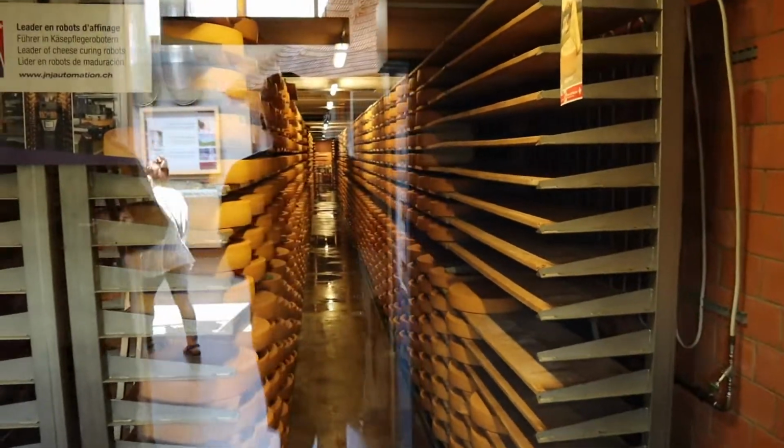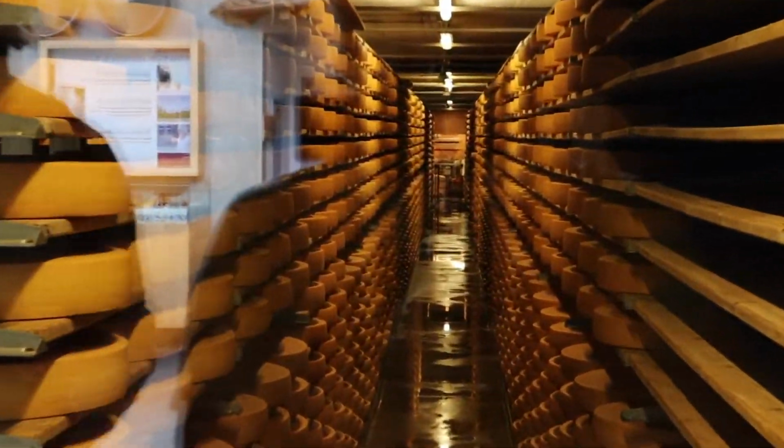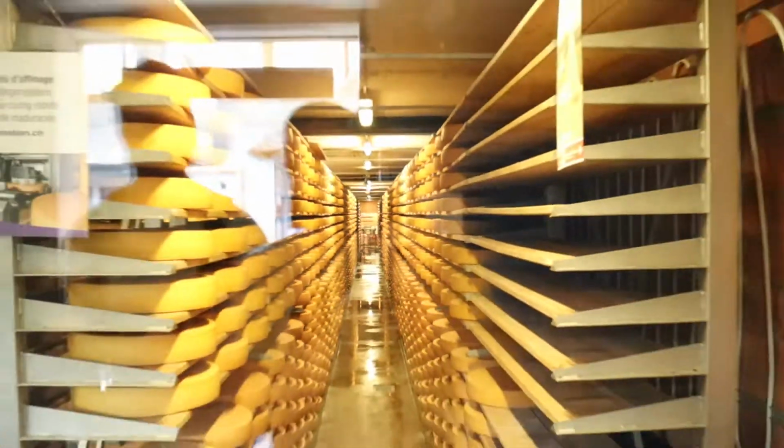Look at all the cheese. It goes on forever, dude.